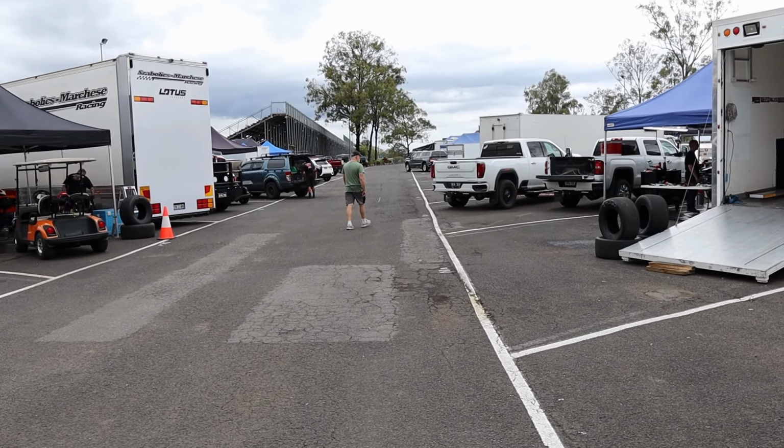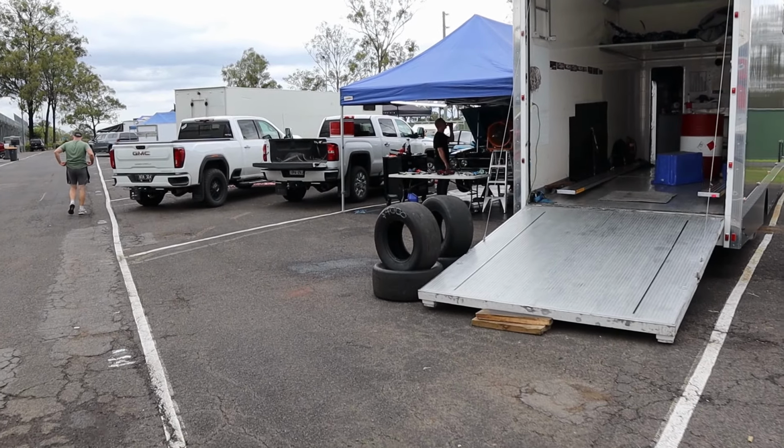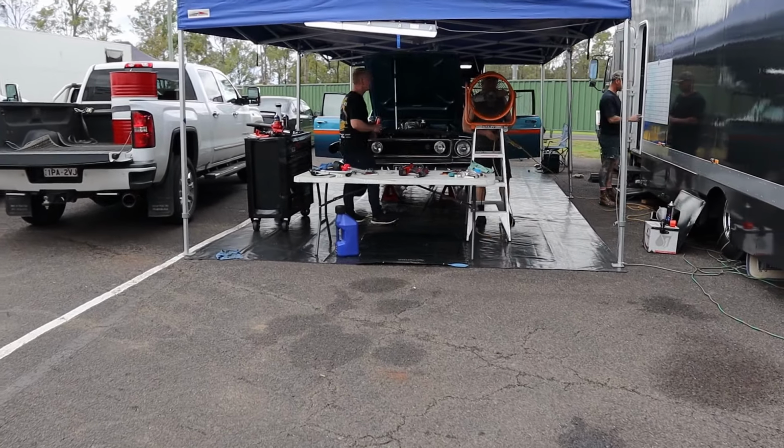Okay, something a little bit different on the channel, but got the opportunity to help out in the pit crew here with Steve Bezina and his XW Falcon, which you can see here now. So I'll talk a little bit about the car.